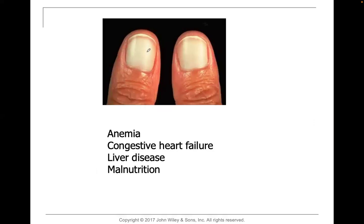Now, when we look at the nail bed here, this doesn't look pink, does it? This looks more pale or white. We'll typically see that in signs of anemia, where if there is an iron deficiency, or if we have a B12 deficiency, or if there's congestive heart failure, or malnutrition, or liver disease.